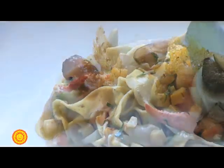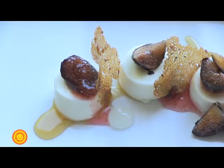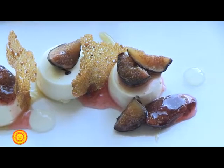Then for dessert we have a mascarpone mousse, which is a really beautiful, light, delicately textured mousse. Served with honey. It's infused with a little bit of rosemary and fresh figs, walnut tuile, and a little bit of lemon gelée just to accent it.